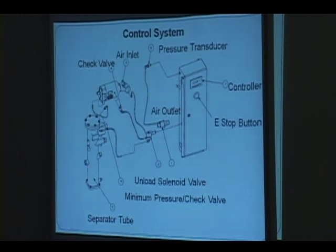Control system: you've got an inlet valve, a check valve to allow the machine to blow down, which is the unload solenoid valve, the blow down valve, minimum pressure check valve. Again, the e-stop button and the controller. There's one pressure transducer on this, which tells you line pressure.